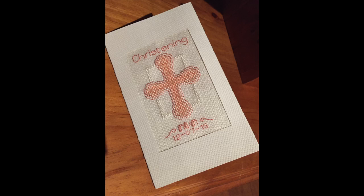I changed this design a little bit by adding some DMC light effects, and the colour I used was a peach, which is E967. So I just added one strand of that to the cross just to give it a little bit of bling. Not too much, I didn't want the piece to be really sparkly, but just enough to give it a little bit of a sparkly effect.